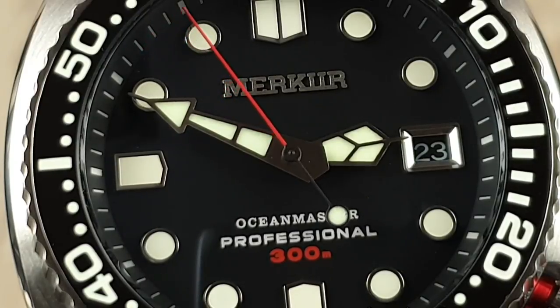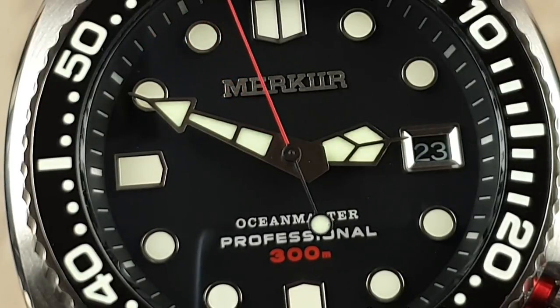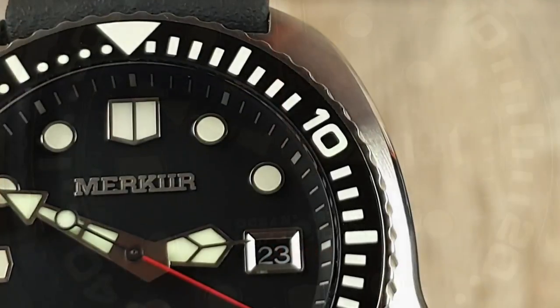And what you'll also notice is the length of the seconds hand. It looks like it's almost scraping the side of that chapter ring.